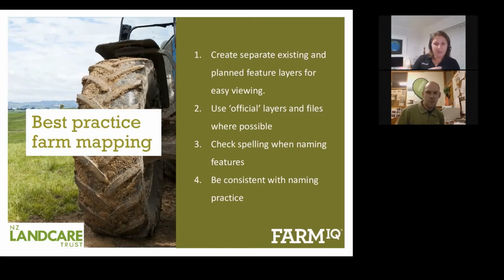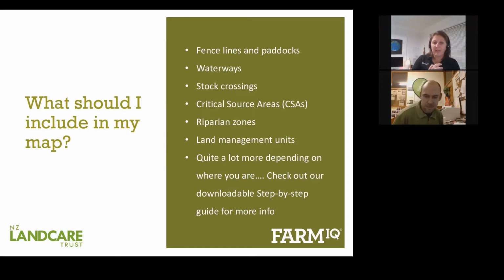And I'm just going to go back just one second now. I'm just going to touch on land management units. Land management units is an FEP, or farm environment planning, term for blocks. We treat LMUs exactly the same way as you would a block. An LMU is basically an area of land that could be a series of paddocks, contiguous or not, that are treated in the same way. So it might be your woodlot, your cropping block, your winter grazing block, or an area of marginal land that you're planning to retire.